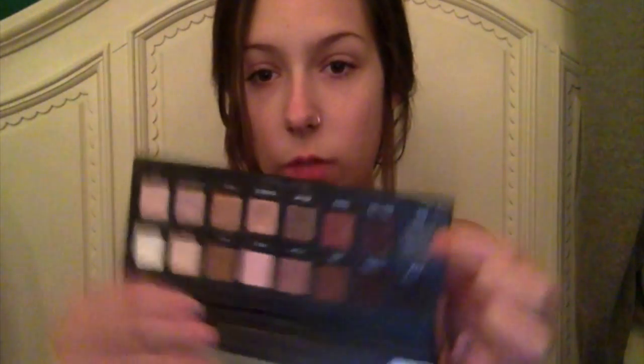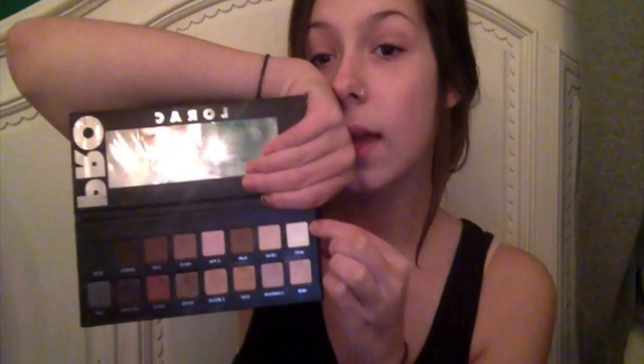And I have two palettes. I think only two palettes in here. I only have two palettes, and that's my Lorac Pro palette, which I'm sure everybody nowadays has seen. It has shimmer colors. Here, let me flip it the right way on the bottom, and then mattes on the top. And they also have a to-go palette, which has not only eye colors, but blushes and stuff. I just really enjoy this, and it has like every color you could possibly need.